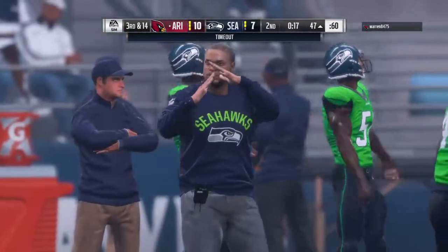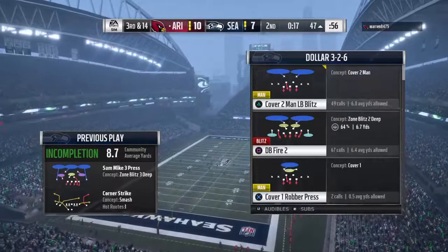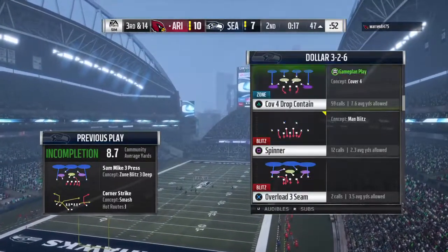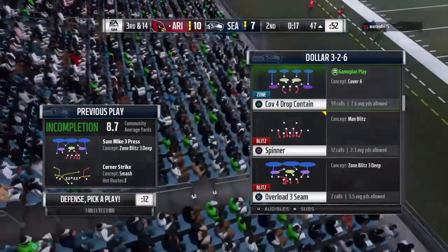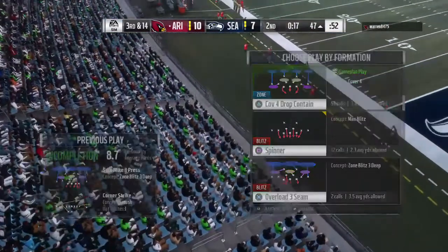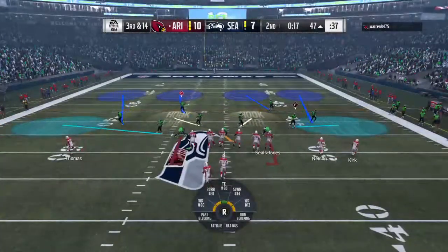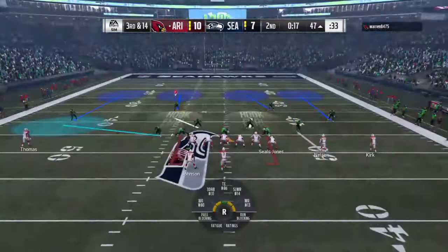And now the Seahawks are going to take a timeout here on defense, as they'll stop it with 17 seconds to go in this first half of action. The Cardinals on third down. They've converted 3 out of 5 thus far. This is 3rd and 14.